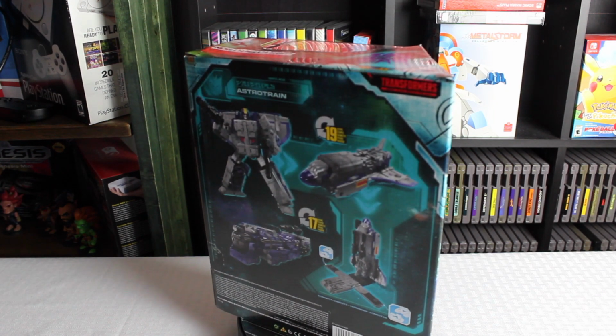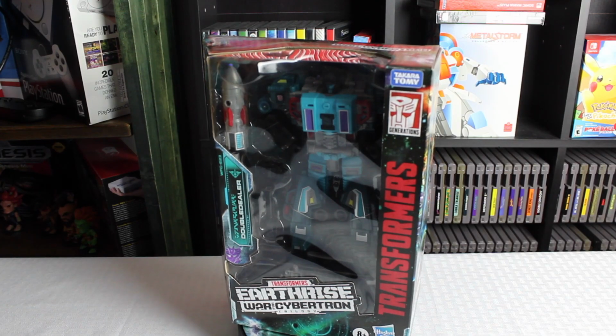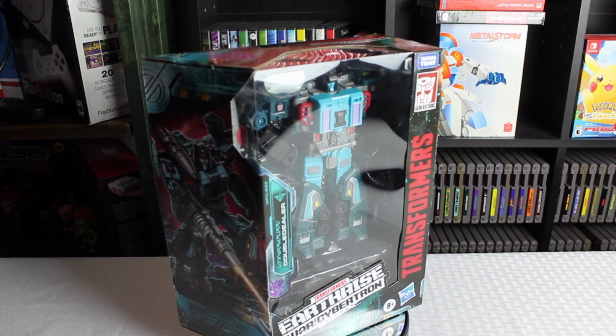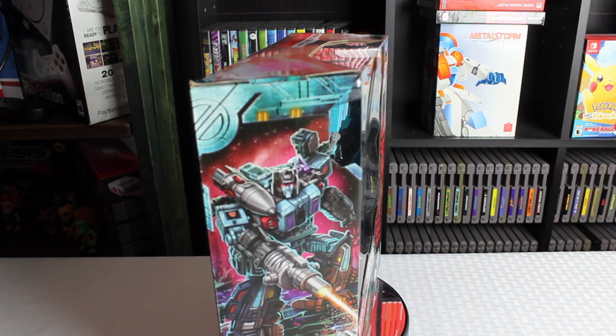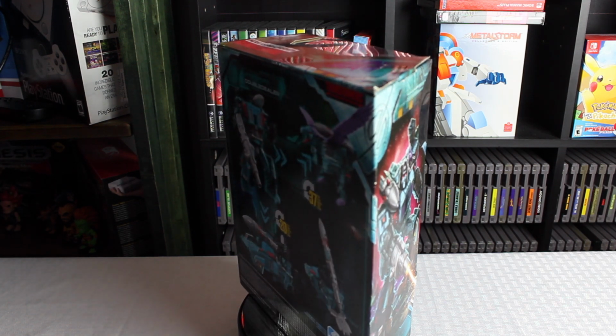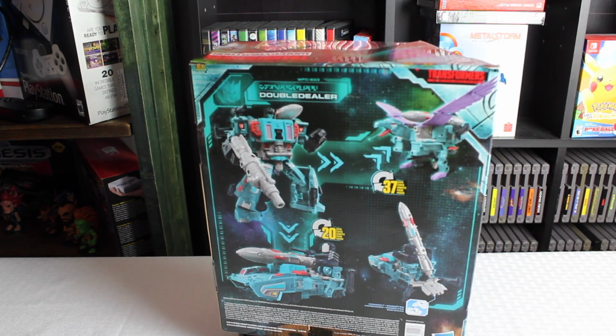And then Double Dealer. He's another leader class for the Earthrise series, and same thing. He actually looks like he's quadruple. He's a triple changer. Another triple changer. I'm not very familiar with him actually, so I'm not sure where he's from. If he's just from the comic or if he's from the original Transformers series. But yeah, anyways, cool one. Definitely don't have any Double Dealers.